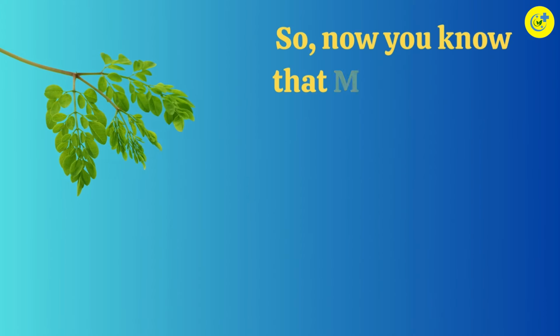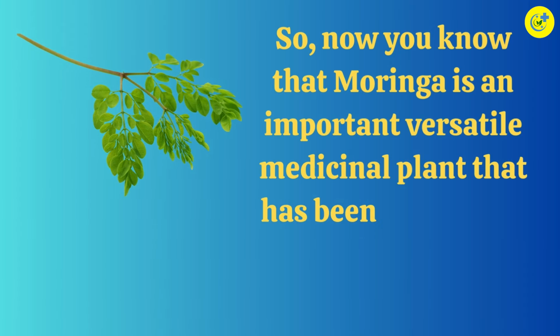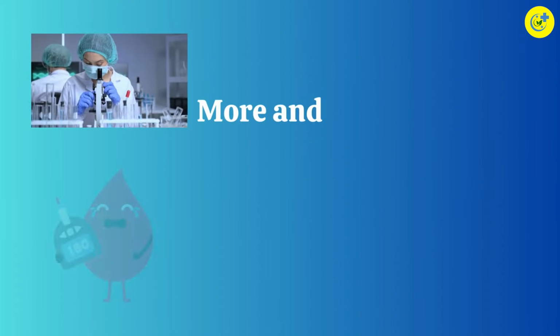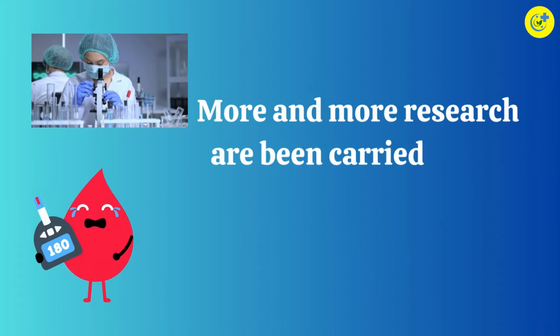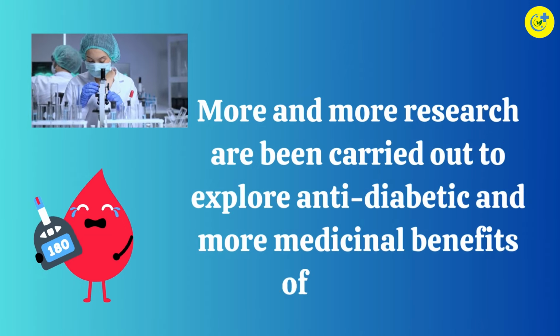So, now you know that Moringa is an important, versatile medicinal plant that has been studied for its potential health benefits. More and more research has been carried out to explore anti-diabetic and more medicinal benefits of Moringa.